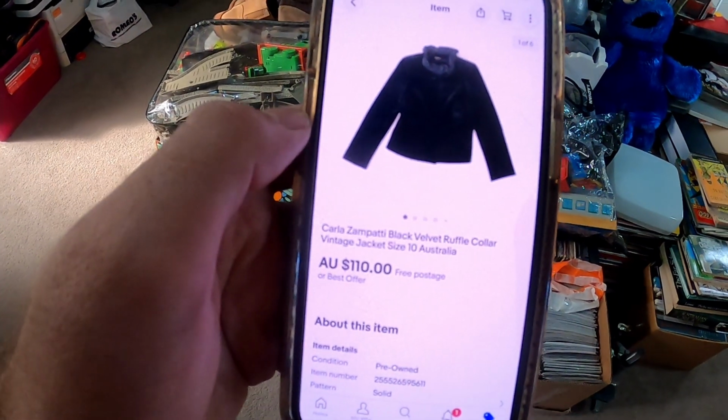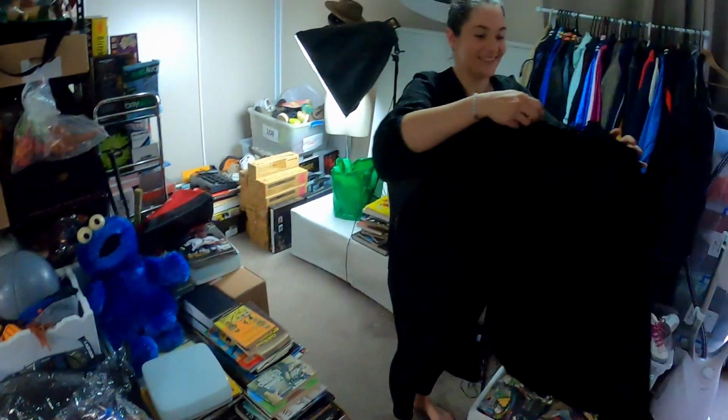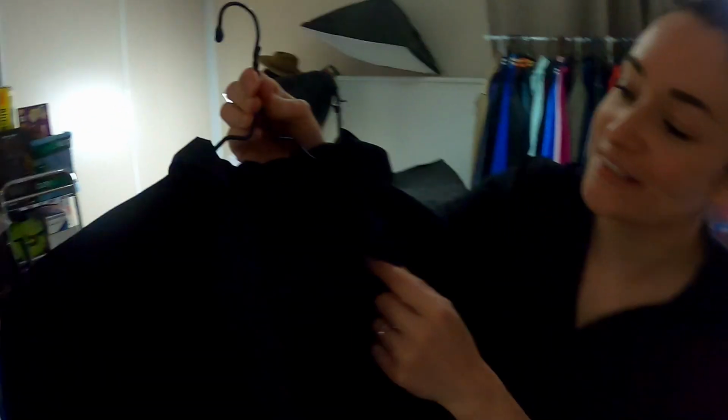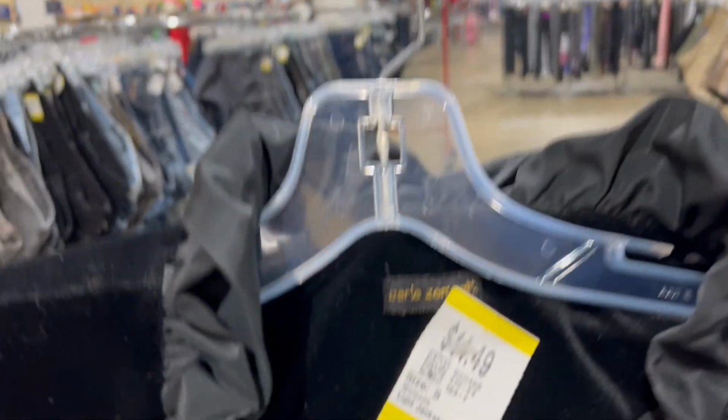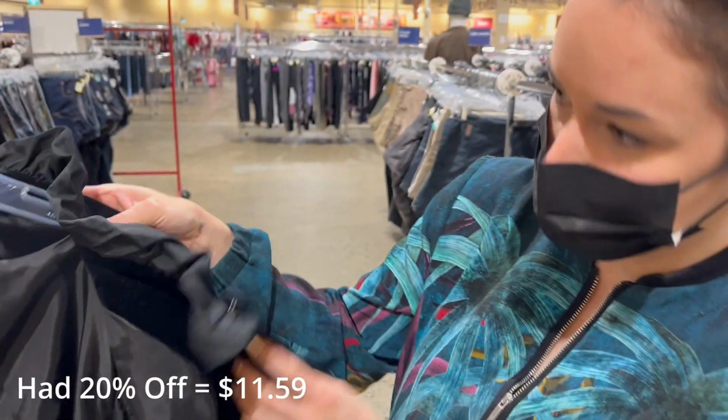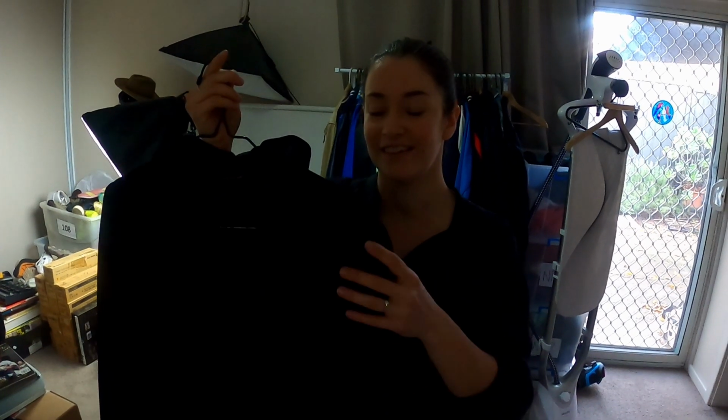Shout out to Cara 50 Pixie for teaching us good on this one. Carla Zampatti, I can't even say it. This one here sold for $110 and Jazzy picked this up for like $11. $11 at Savers 1 week ago. Absolute perfect sale. Banging brand. Keep your eye out for it. Thank you very much, Cara, for making us $100. How's that velvet? How's that ruffled neck?